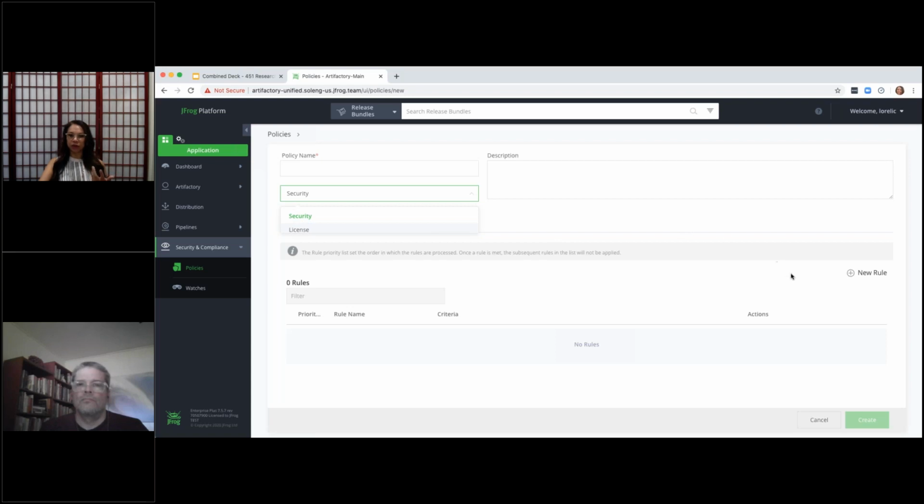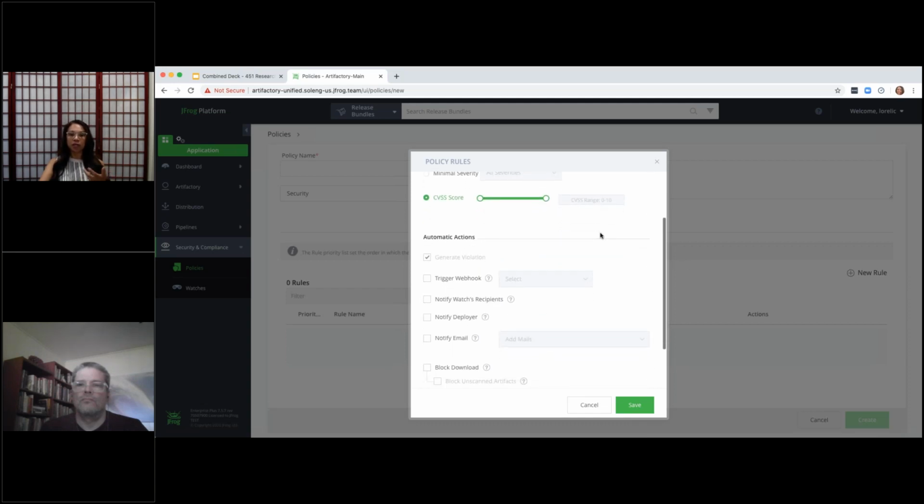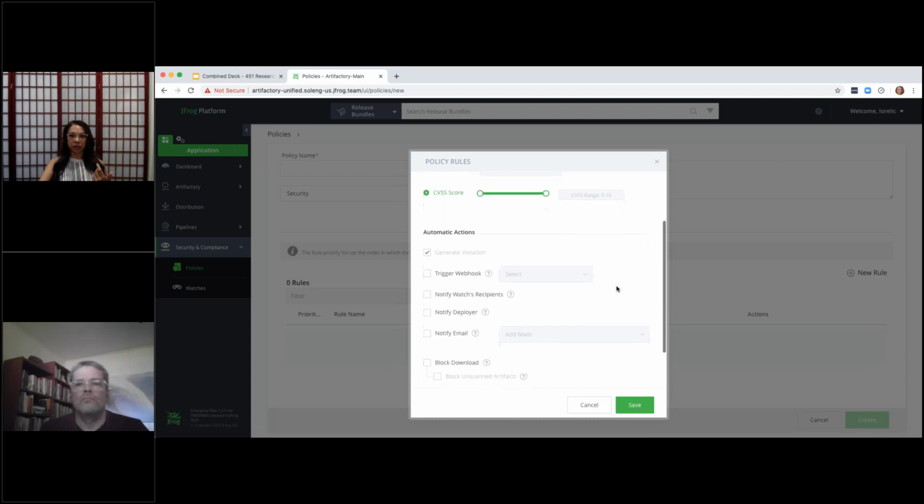It also allows you to define a corresponding set of actions according to your organization needs. So within a policy, you define a rule. You first define the criteria that you're interested in, whether that's a minimal severity, low, medium, high, or you're looking at a range of CVSS score. And then you define the actual action depending on when this criteria is actually triggered.